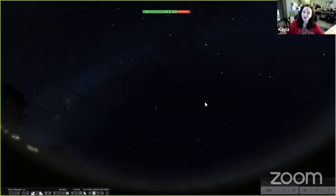We are using the program Stellarium, which is a free software that you can download at home on your computer or on your phone. If you happen to have it downloaded and have it pulled up, my settings are set to Pittsburgh, Pennsylvania tonight at 7 o'clock. So feel free to follow along, or you can use this as a little guide later on.